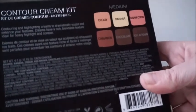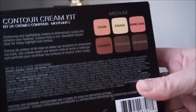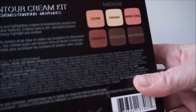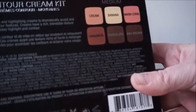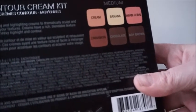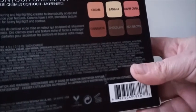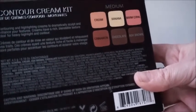So here you will see the colours that are in this contour kit. There is cream, banana and warm coral. That is a clue to what attracted me to this. And cinnamon, chocolate and ash brown. So if we have a look inside, I can show you that these are going to be really good for trying to sculpt some shape into my chubber of a face.